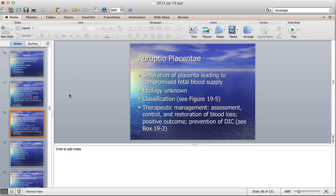Here are some pictures. This is a marginal abruption with external hemorrhaging. This is the placenta. See how it's against the uterine wall? This is marginal because you see here it's pulled away from the uterine wall right in this area, and you see the blood. Because of the way the tear is, this bleeding will come out vaginally, and you'll be able to see that the person is bleeding that way.